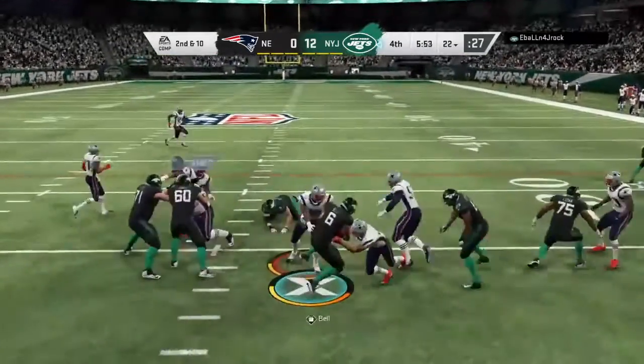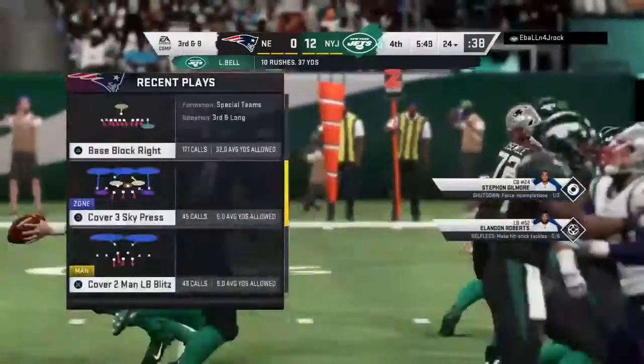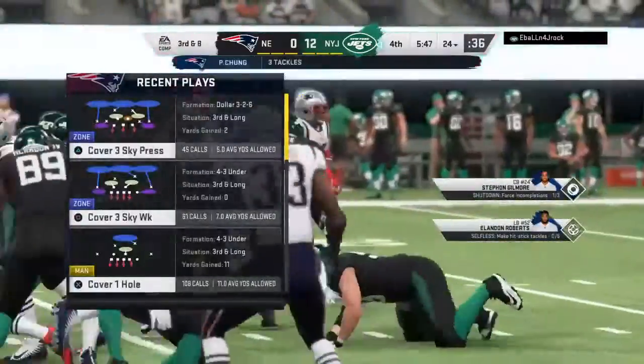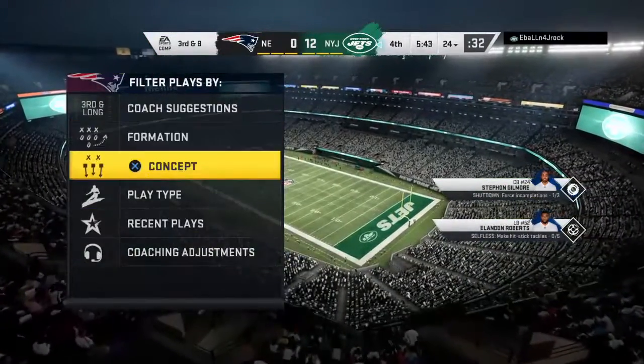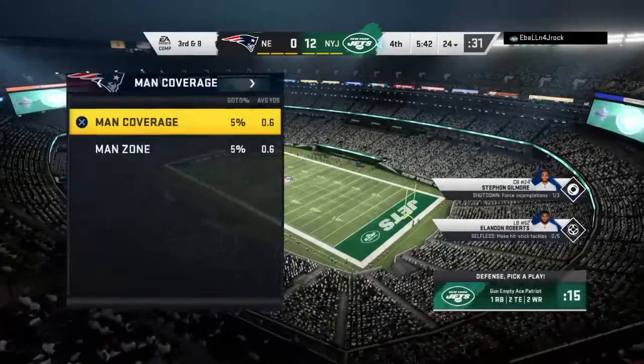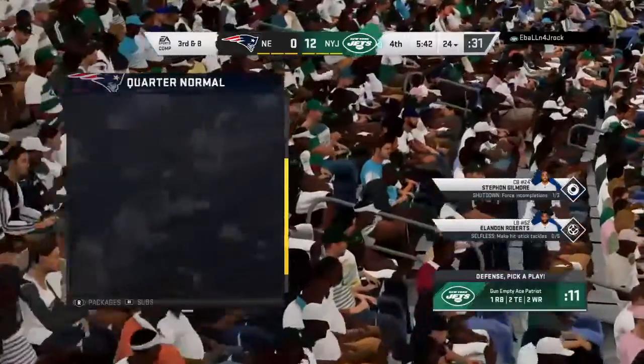On second down, it's Bell. He only got a couple on that one, so not a ton of help. They'll have a 3rd and 8 forthcoming. Bottom line, they want to keep this clock rolling, so they'll take that one right there. They just want to keep falling forward, and they want to put the onus on the big fellas up front in order to bring this one home.